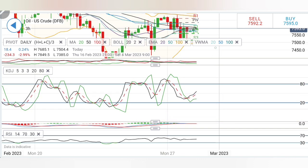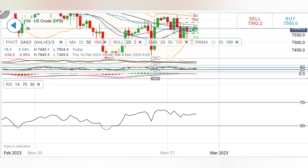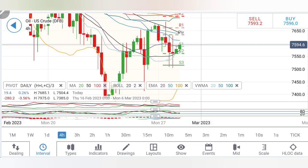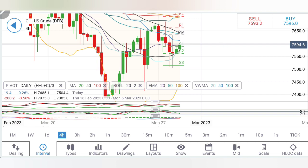Directional movement is bearish here, stochastic reversing, looking upwards. MACD not indicative of anything. RSI flat here. And if you look at the 4-hour chart, now see on the 4-hour charts, a couple of red candles, indecision candle or a reversal candle, and now it is trying to take the path again on the upside. Also you can see higher highs, higher lows are seen. Possibly once it stays above 76, you can buy, but then we have to be extremely cautious and alert.